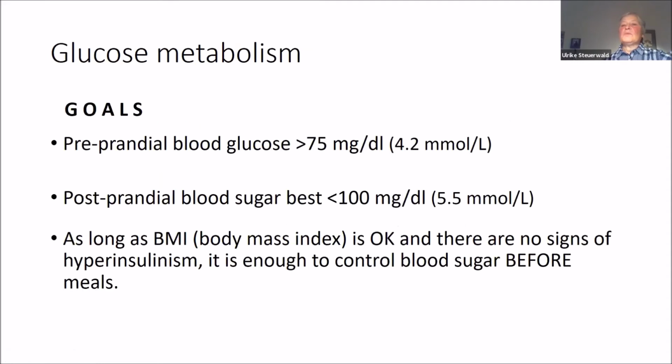We want to know about your glucose metabolism, whether your sugars usually are fine or not. And fine for GSD is if the sugar before a meal is around 70, or even better, around 75. And at least 1 hour after a meal, the blood sugar should be down again to 100 milligrams per deciliter.